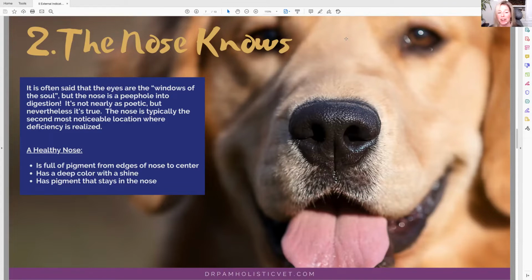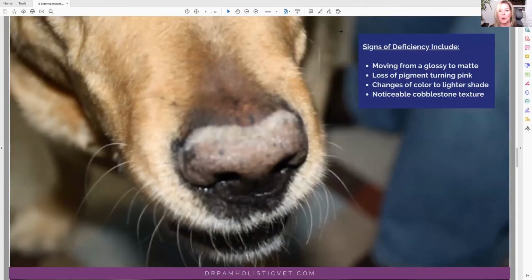This is a very, very healthy nose. Deep pigment and shine. Now, if you have a chocolate lab, it's going to be chocolate brown. If you have a Weimaraner, get this, most of you don't realize this, Weimaraners' noses should be a deep gray. Very deep gray and glossy. But what you're seeing now are pink noses, and that's deficiency. We're going to get into that. But people are seeing it so often that they think that's the normal. It's not. Okay, so let's go on to the next one.